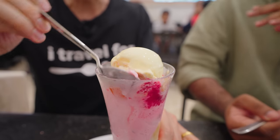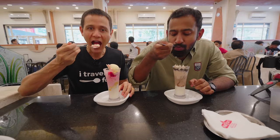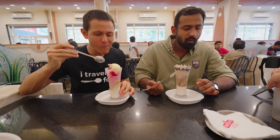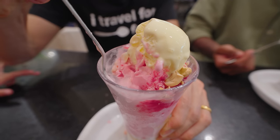I think they probably make their own ice creams here? Yeah, they make their own ice creams. Their own Ideal ice creams, right? This Ideal brand is owned by Pabas. Okay. Yeah, all the different jams in there, the cashews, and you get more and more goodies down below.